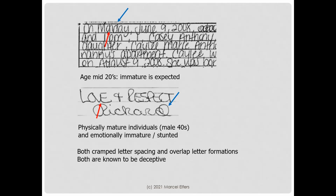Both these authors are known to be deceptive. By the way, this handwriting sample is Richard Allen Davis, who abducted and murdered Polly Klaas. He was also the impetus for the 3 strikes you're out law during the Clinton administration.